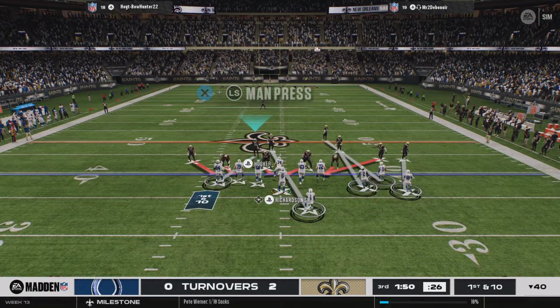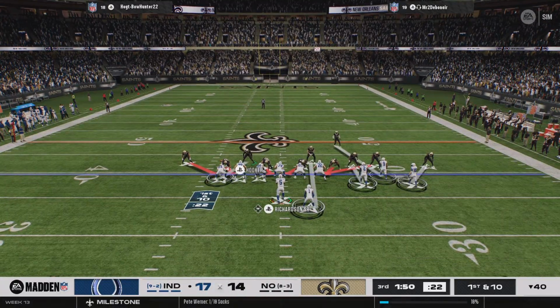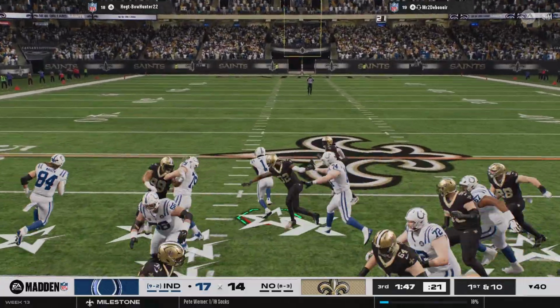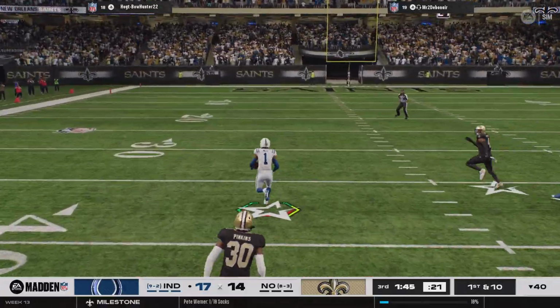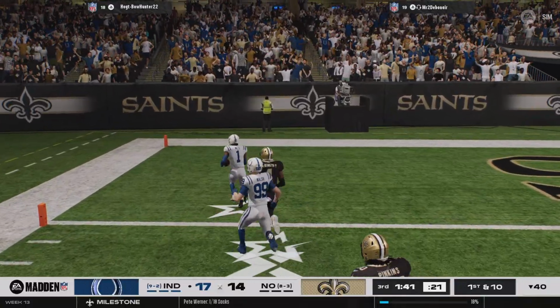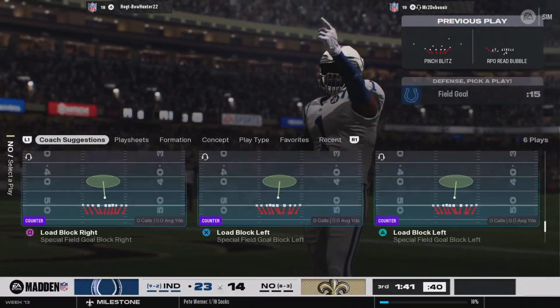Ready up. So it's good field position for the Colts as they get set, 1st and 10. Go. Out of the gun, they'll give it to him inside. Finds a seam, left side, he's off to the races. All the way, touchdown, Indy!